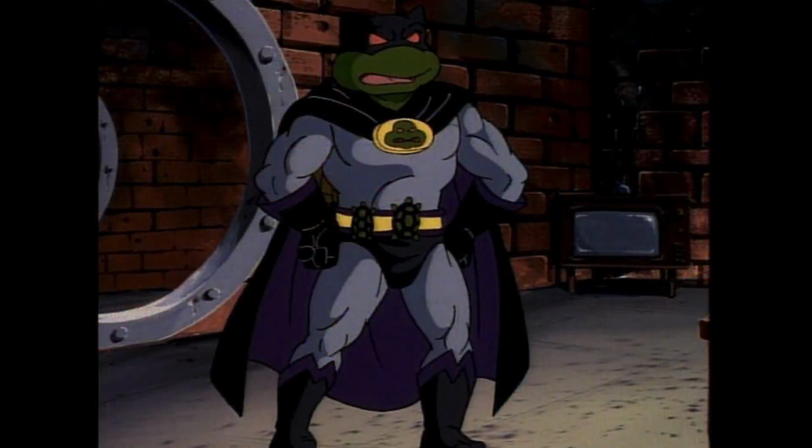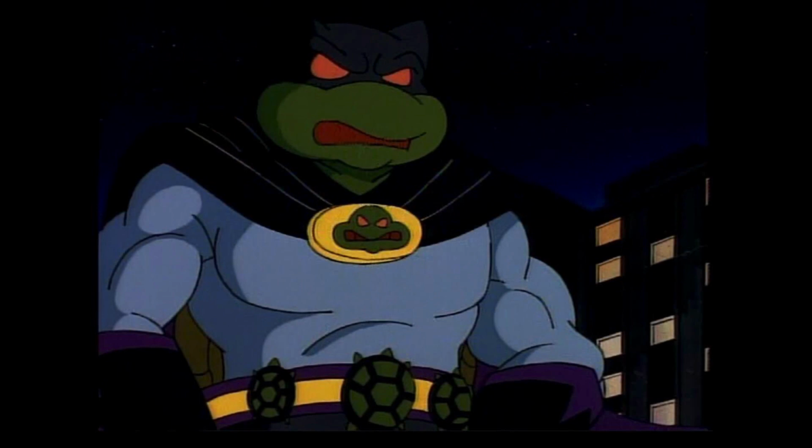And, of course, he's just called the Dark Turtle. And he looks just like Batman. And I'm pretty excited to get him. I think it's really cool.